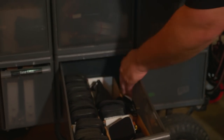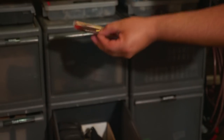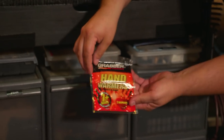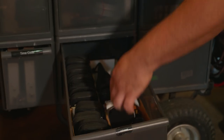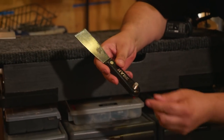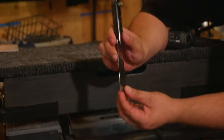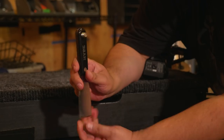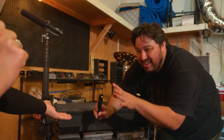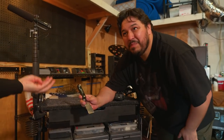What else is in here? What's that? Hand warmers. Oh, important sometimes. And then this cool little thing. It has a mount. You can actually shove this into a window sill or something like that. It really helps. And then you can put the mic on it. This is what I'm talking about, the inventiveness of sound mixers.